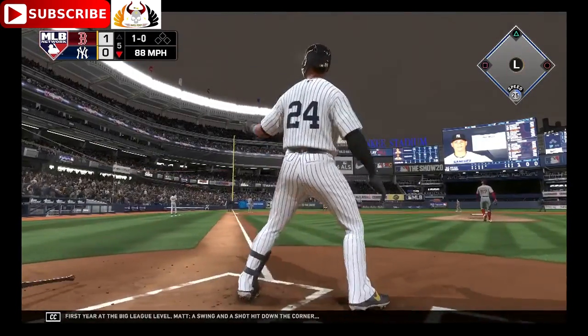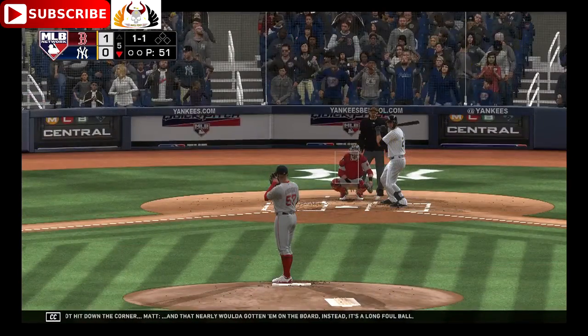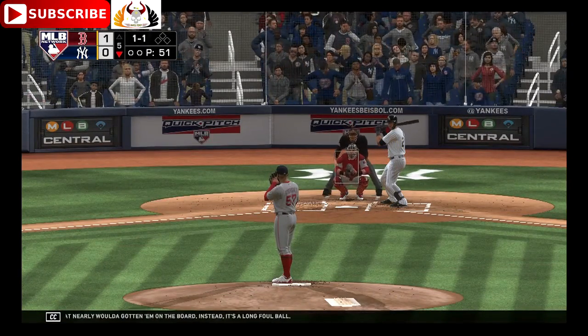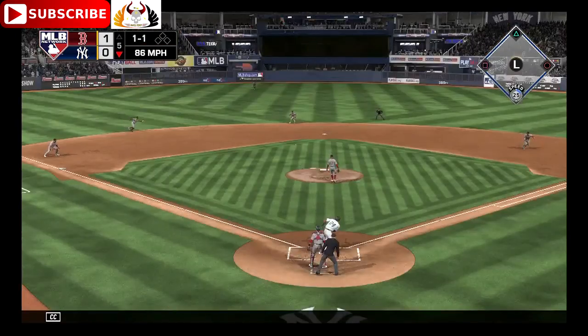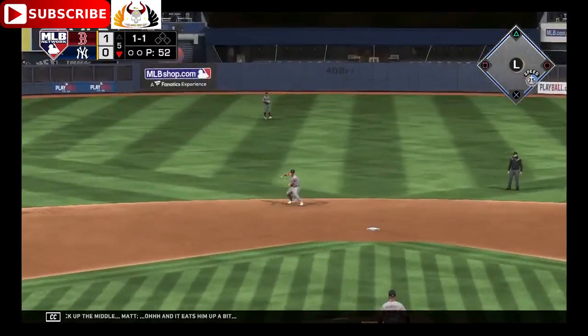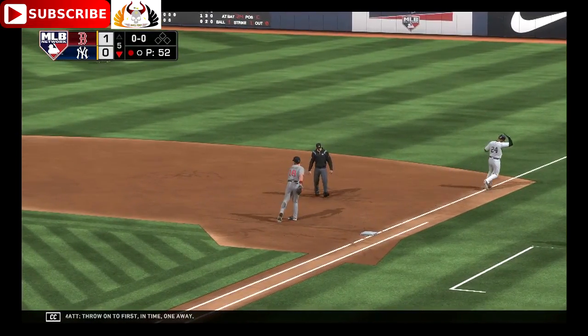A swing and a shot hit down the corner. And that nearly would have gotten him on the board. Instead, it's a long foul ball. Back up the middle. Oh, and it eats him up a bit. Throw on to first in time, 1 away.